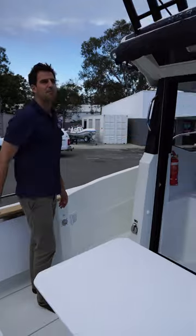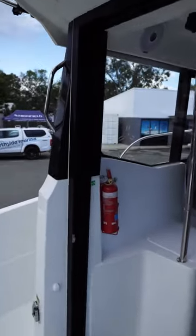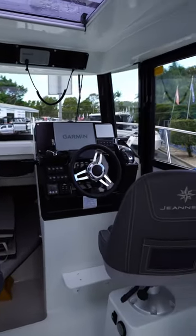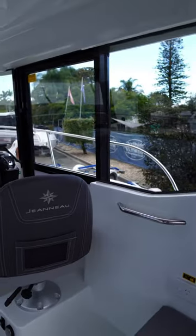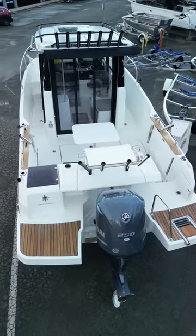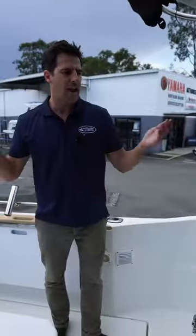Have a look inside this beauty. I mean, look at, you've got beautiful natural light coming in, fantastic helm position. Full visibility, bow thruster, autopilot, joystick. I mean, it's really got it all. You're not missing out on anything on this boat.